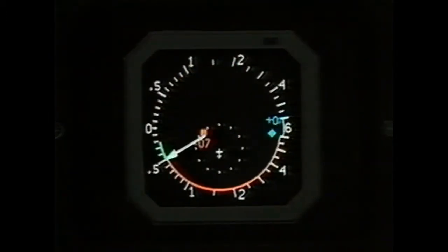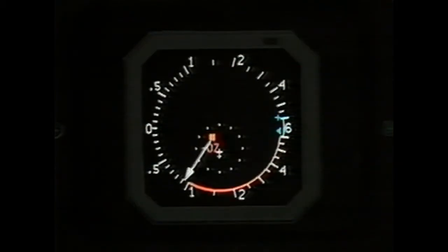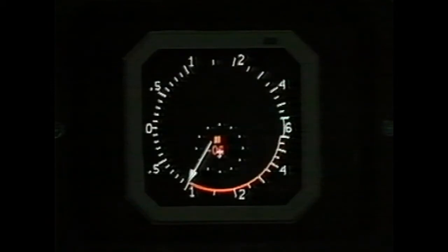For a preventive RA: "Monitor vertical speed. Monitor vertical speed." And the pilot simply keeps the indicator out of the red zone. Since the current vertical rate is already acceptable, the pilot has no green fly-to zone.